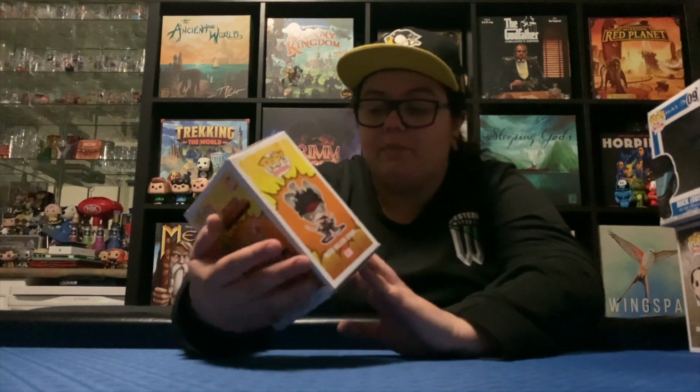It looks like someone's pushed that in to, I guess, get the pop out of the box. But otherwise, this thing is great, and I'm very, very happy. I was very late to collecting the My Hero Academia pops, which is why I missed out on Mount Lady and that Shota. So to have a Hero Killer Stain here and to get it for $5 is ridiculous.